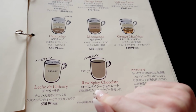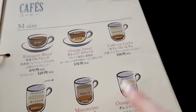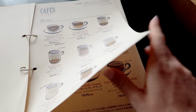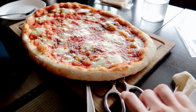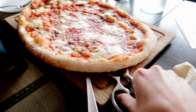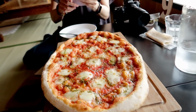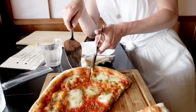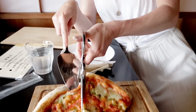Raw spicy chocolate. Ooh, that sounds good. Oh, cafe con leche. I think that's the one my friend always gets in Spain. Wow, that's a really big pizza. They gave us scissors to cut it with instead of a pizza cutter. Yum. I don't understand the point of the scissors, but I'm into it.